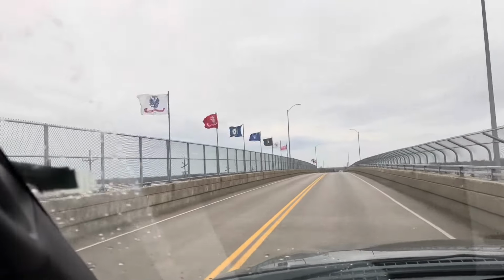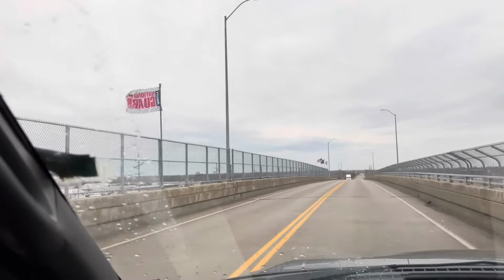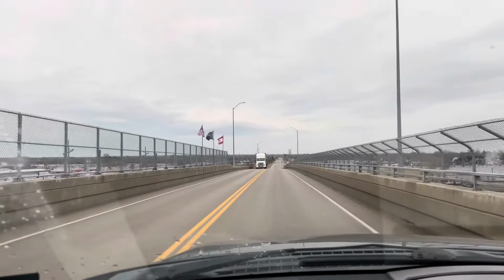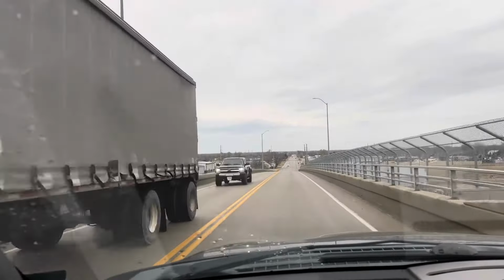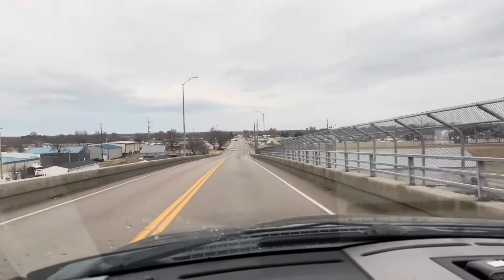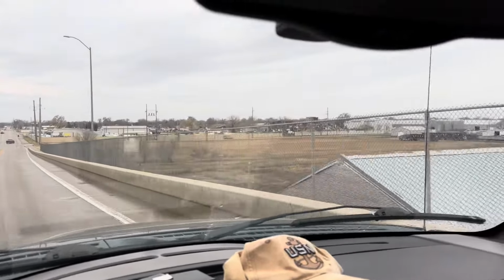Man, look at the flags today on the overpass. The wind is blowing like crazy. Another windy, rainy, crappy day here in Nebraska. There's the junkyard right over there. You're going to be able to see it better here in a minute.